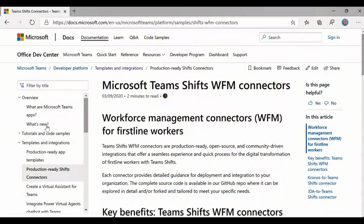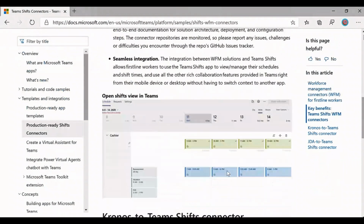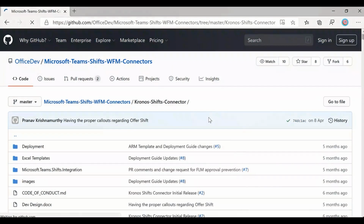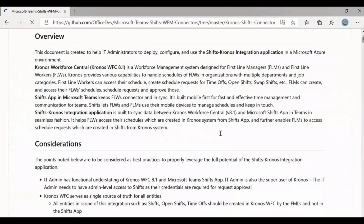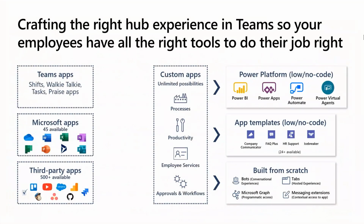This also includes open source connectors to connect the Shifts app to the workforce management system that you may have. Here you'll find connectors for Cronus and JDA. If you have another workforce management system that you'd like to integrate with, or perhaps you're looking to build a truly tailored experience, leveraging line of business systems, you can build custom apps and connectors with code from scratch. We won't be able to do this justice in this session, but we'll share with you where you can learn more about this at the end of the session.